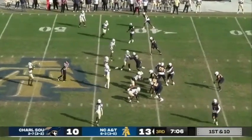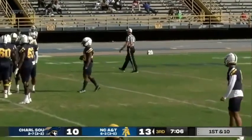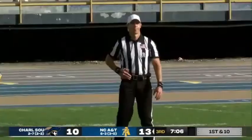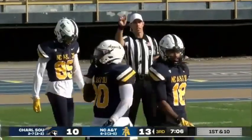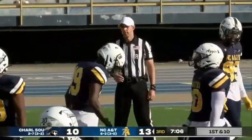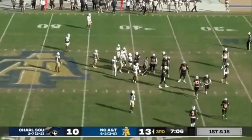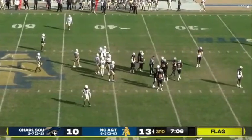Fowler will shift out, and the Buccaneers moved. Let's see who moved first, though. And it'll be a false start. False start, offense, number 71. Five-yard penalty. Still first down. So an unforced error there by that Aggie offensive front, and that'll back the blue and gold up 5 yards.